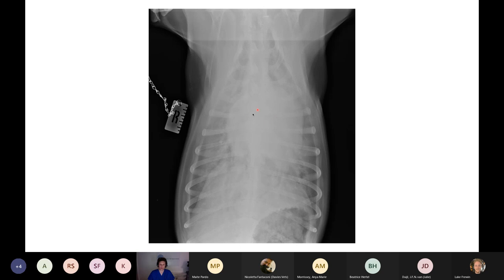I'm not really convinced we can see the cowboy sign here. It's difficult to really make out those lobar bronchi. But the angle of bronchial divergence, which is what we're talking about, looks okay. But you're absolutely right. There is a bulge between 1 and 2 o'clock, which could be the left auricle.